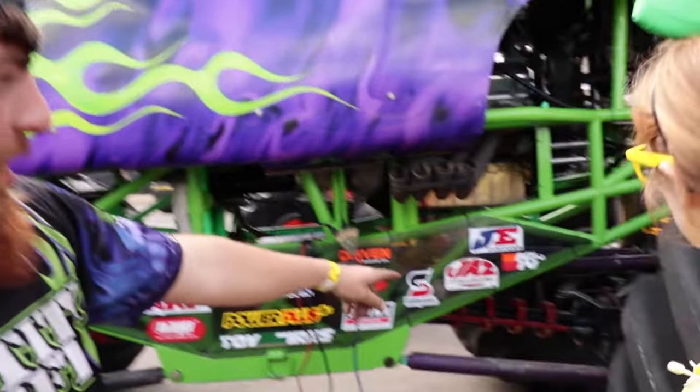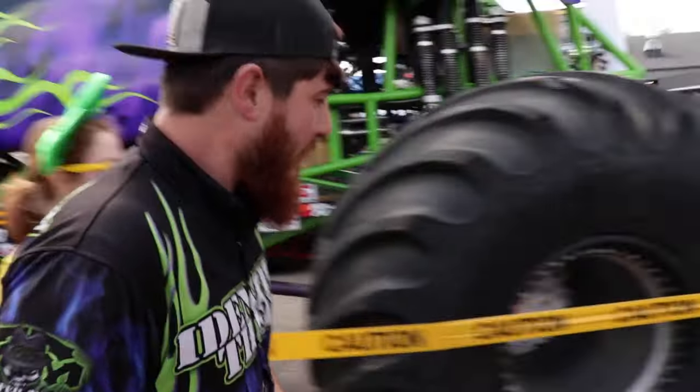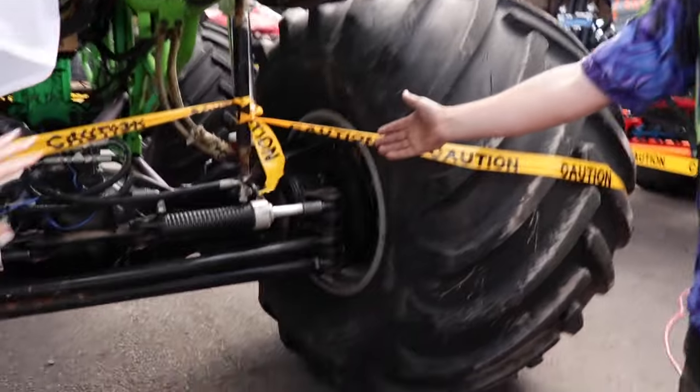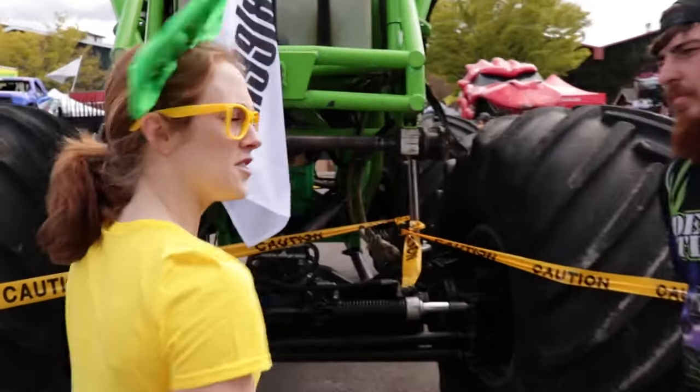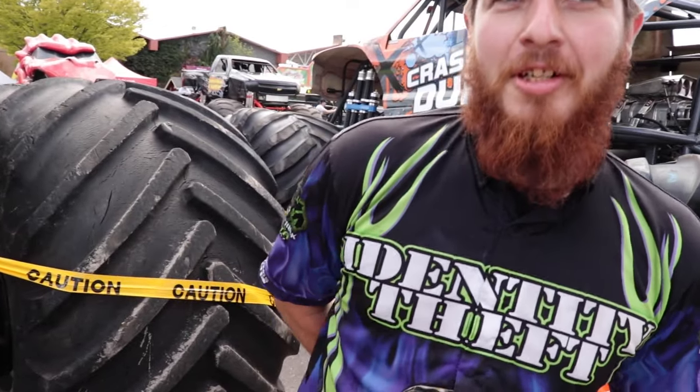Wow. Drive lines, that's what make it go forward and backwards. Of course, tires. So we have our steering rams, that's what make it turn. Wait, so do the back tires turn too? Yes, so front and rear tires turn.